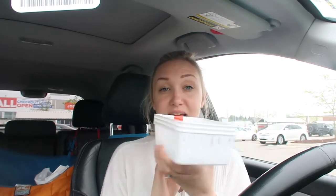And I got the smaller ones. I was thinking these would be good for, like, those taco seasoning packets that you get, and these came in a grouping of 3 for $1.25. I mean, you can't go wrong. These are really good.